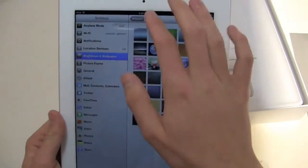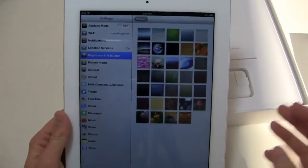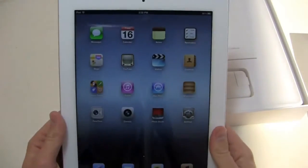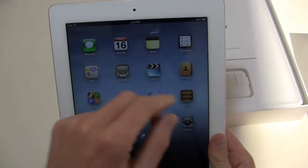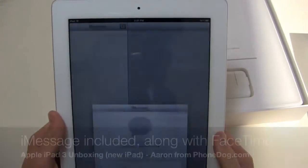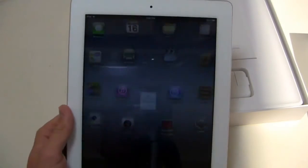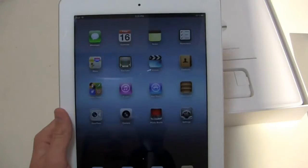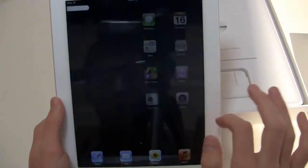So it's going to be great for reading text, whether you do email on your device or you read a lot of text, like the New York Times or any of the popular periodicals on your iPad. You're going to notice that. Let's take a look at messages, for example. You have iMessage in here, and of course you're going to need your Apple ID to activate iMessage, but it does have that functionality for iMessage and of course FaceTime as well. So along with the iPod Touch, the iPhone, and now Mac computers, you can take advantage of FaceTime capabilities on this bad boy as well.